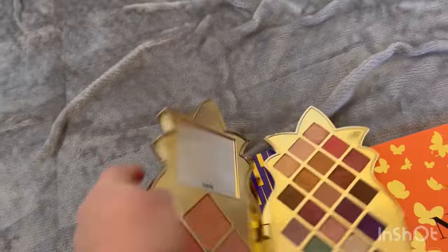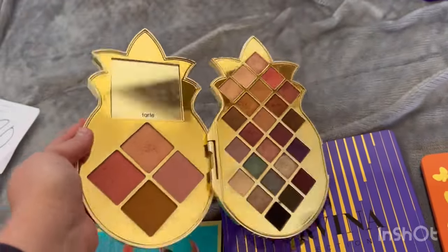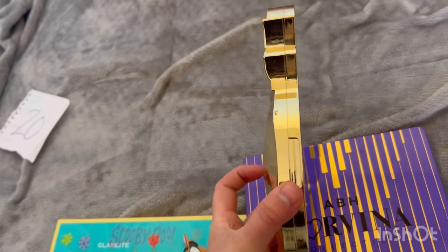Tarte Pineapple. That's what I call this palette. This one's kind of hard for me. I don't know what to do. For some reason, I like it so much. It's just a weird shape. It's big. It kind of bows out in the middle. This is going in the maybes.